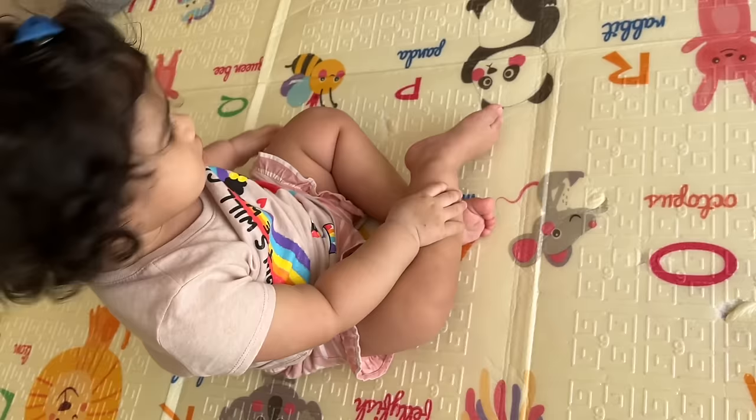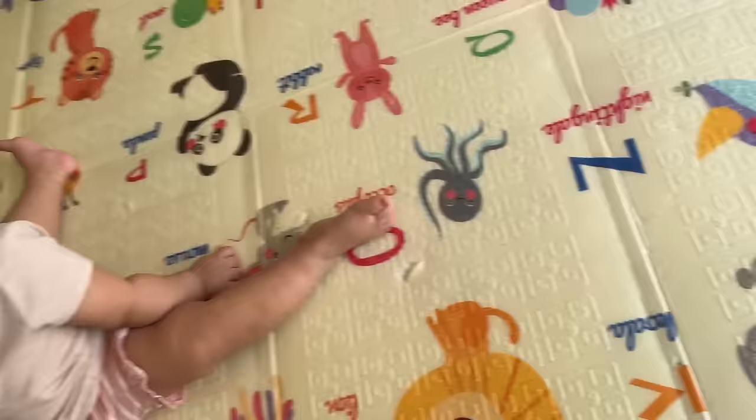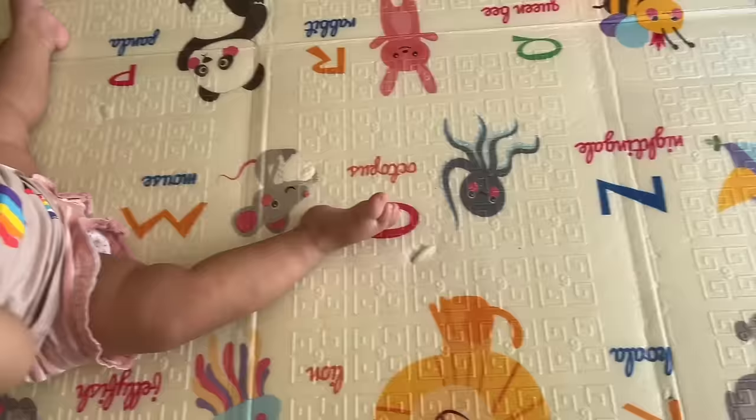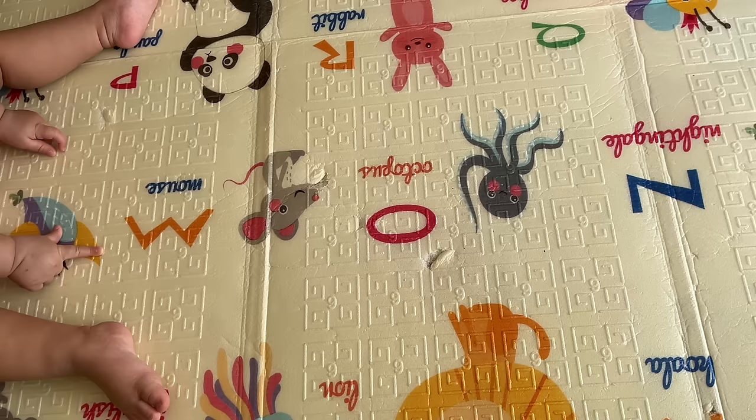And which one? Mouse? Can you see the mouse? This side. Where? We have to help a little bit. Mouse. Where are you, mouse? Show me now. Show me mouse. Yes. Where's the buddy?